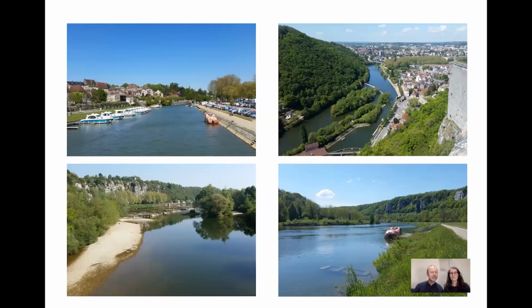So some of the places we met on the way. This is a marina on the side here, but of course we tend to avoid marinas and stay on more free places. It's a very long journey, but they often have sloping sides. So this is us moored to a sloping side. And sometimes they have free moorings.